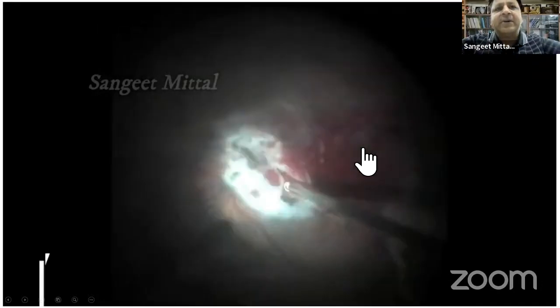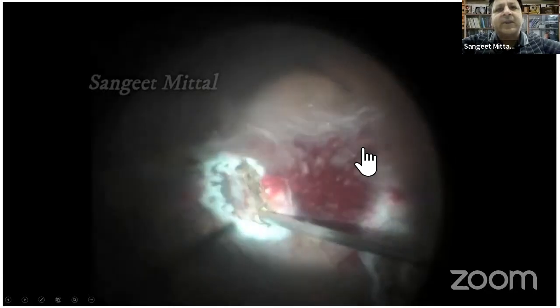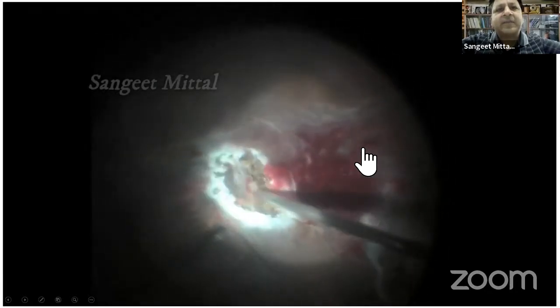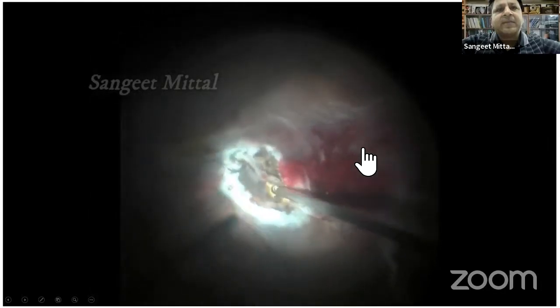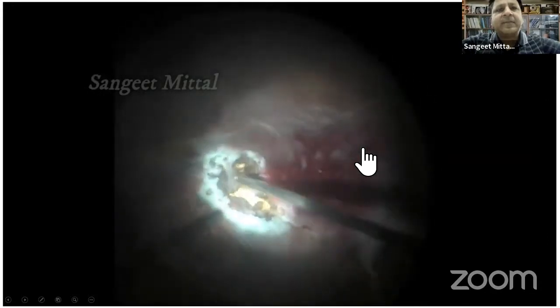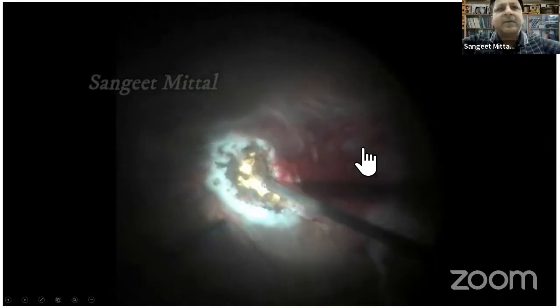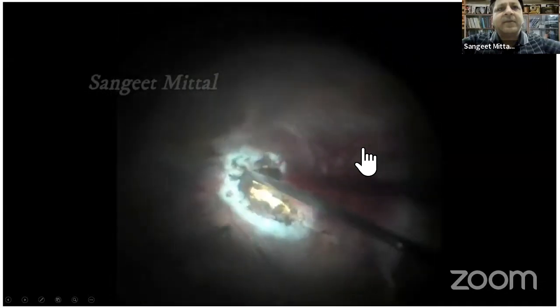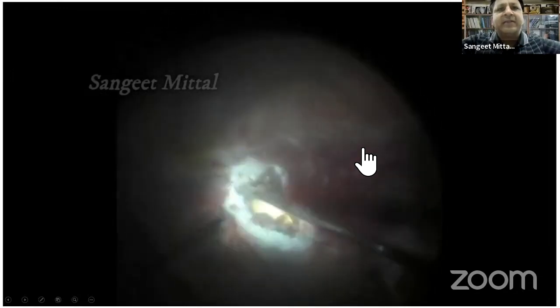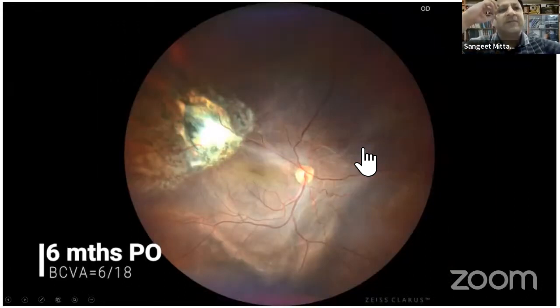So deep 100% diathermy burns around this exit wound, and then the cutter was used to remove the choroid and the overlying retina. Again, see, I'm using diathermy to melt away whatever uveal tissue has been left in this area. So this is 6 months post-operative. The patient presented at 6 months post-op follow-up, and the vision had improved to 6/18 on this side.